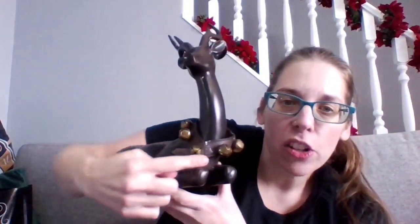Now this, how cute is this, you guys? So it's got the jingle bells. So cute. This deer is a laying down deer. On first inspection, he's perfect. There's nothing wrong with him. Everything's intact. He's got his antlers. He's got his jingle bells. You see how it looks white? That's just the foam from the box. That'll come off. It's just the foam packaging. So there's nothing wrong with it. Super, super cute.